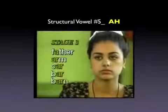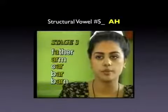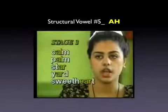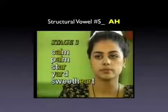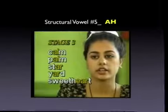We'll call this stage three. Father. Father. Are. Arm. Car. Car. Bar. Bar. Barn. Barn. Calm. Calm. Palm. Palm. Star. Star. Yard. Yard. Sweetheart. Sweetheart. Very good.